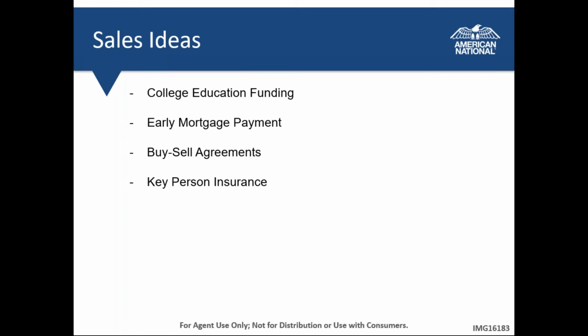It kind of works like a shadow savings account in a way, where you're going to have coverage, and then when you don't need coverage anymore, you can just utilize the ROP feature and get all your money back. Also excellent for collateral loan assignments too. If you have a 20-year loan that you need to sign up for, you need coverage for that, get the GUL, and in year 20, when you pay off the loan, then you could utilize the ROP feature and get those premiums returned to you from that product. Also, it's excellent for buy-sell agreements with the ROP, and key person insurance, also very beneficial.